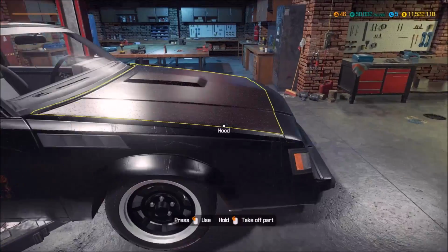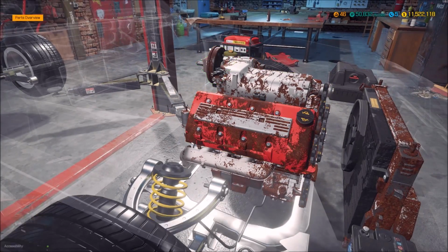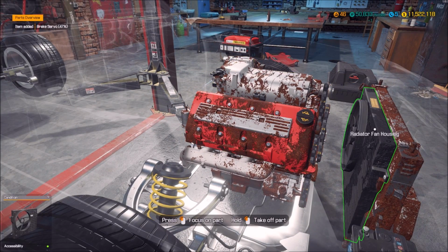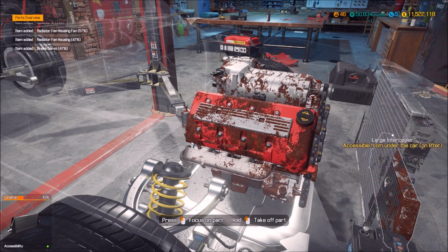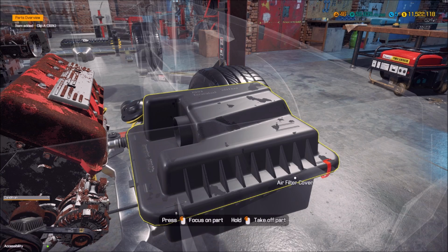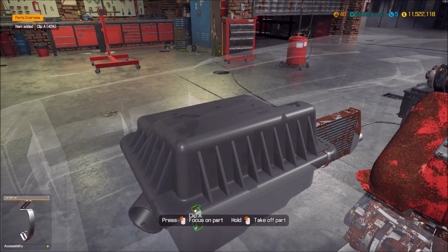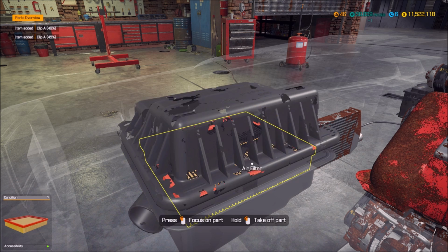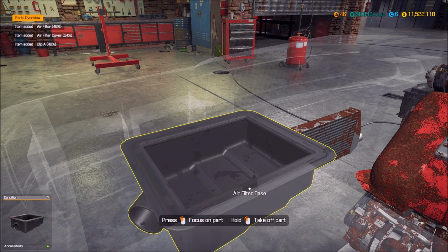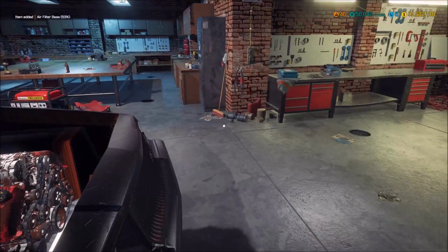Alright, and as always, what I'm going to do is just build an engine and we'll just take care of all this stuff. At least it has an air filter in here. That's pretty good. I'll give it a performance air filter. How's that? Oh, I didn't even see the intercooler down there. Jeez. I have to replace that.